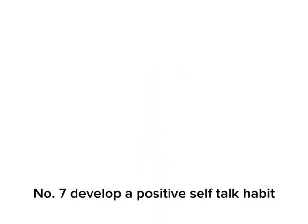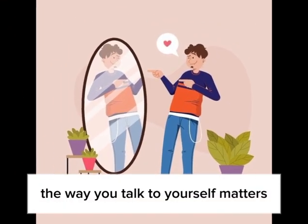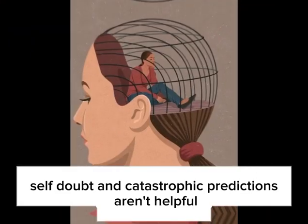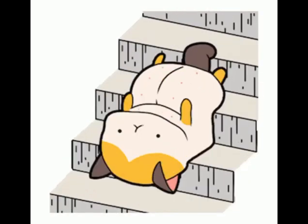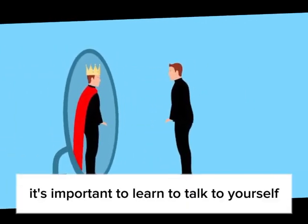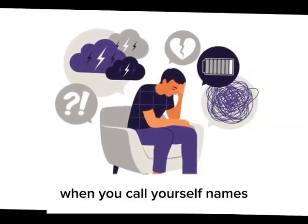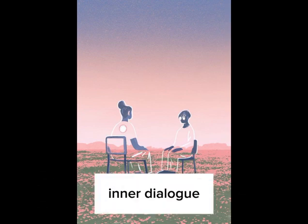Number 7, develop a positive self-talk habit. The way you talk to yourself matters. Harsh self-criticism, self-doubt, and catastrophic predictions aren't helpful. If you're constantly thinking things like, I don't have time for this, and I can't stand this, you'll stress yourself out. It's important to learn to talk to yourself in a more realistic, compassionate manner. When you call yourself names or doubt your ability to succeed, reply with a kinder inner dialogue.